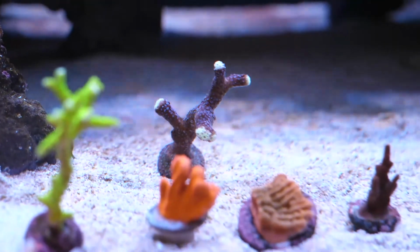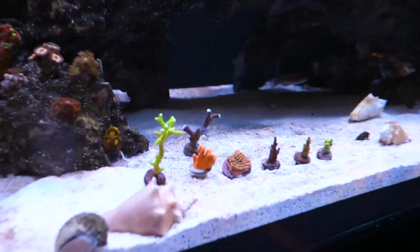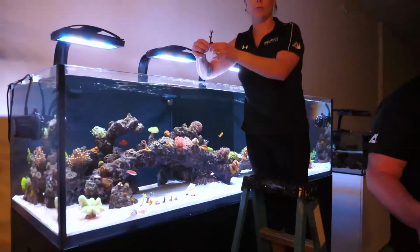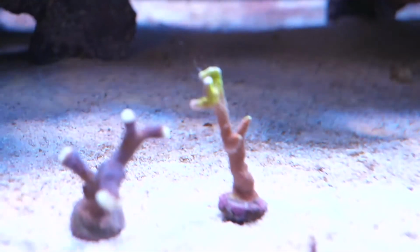Next one's a bubblegum digi. Oh, nice. Digitata. Digis are similar. Good growth rate, kind of an easier beginner one. With SPS, your tank needs to be very stable, with good lights for them to be happy. So here, bubblegum, we've got red, yellow, probably some blue on there, kind of like a tricolor mix on that digitata.